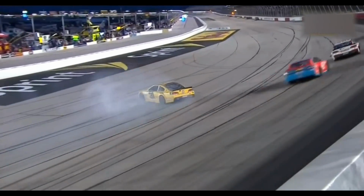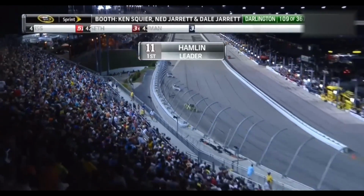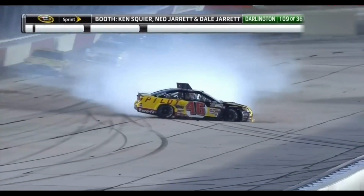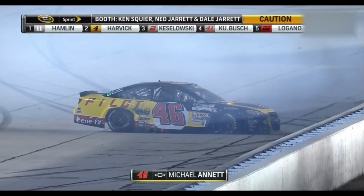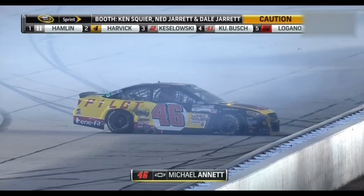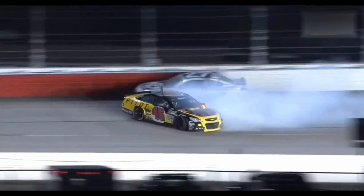The caution came out. Well, the field getting a good, long green run, what we expected to see at the very outset of the race. Oh, we've got number 46 looping it down into the inside, the driver Michael Annett. Michael Annett in trouble, the Iowa kid, 33rd. You can see there's certainly not going to be contact, just getting loose.